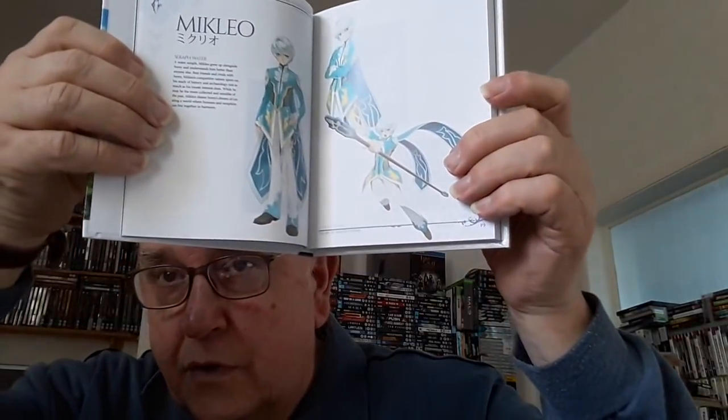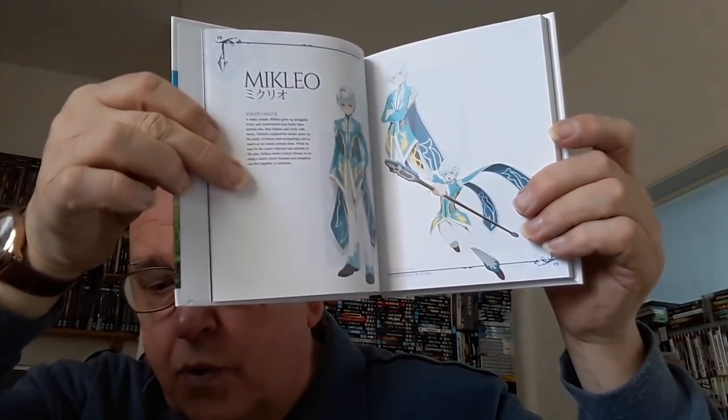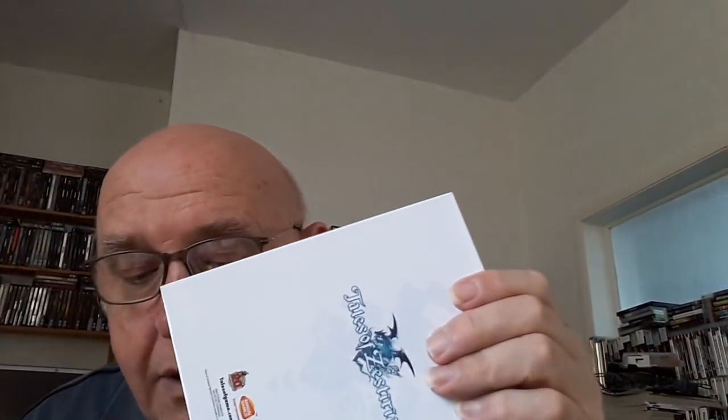As I say, I don't buy PS4 limited or collector's editions anymore. But this one was cheap. I saw it cheap somewhere, so I thought, yeah, why not? You get the book, and then you get a little cloth map, which seems quite popular with these RPG type of games.